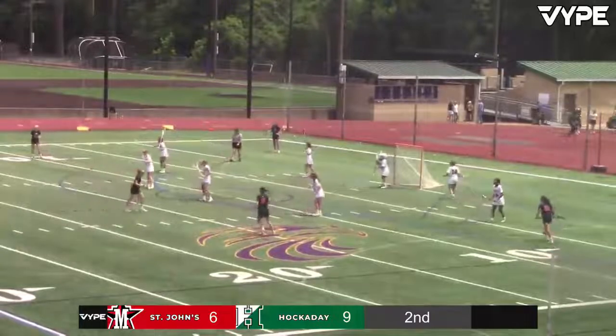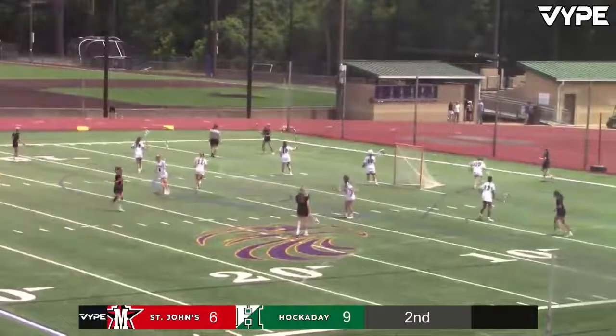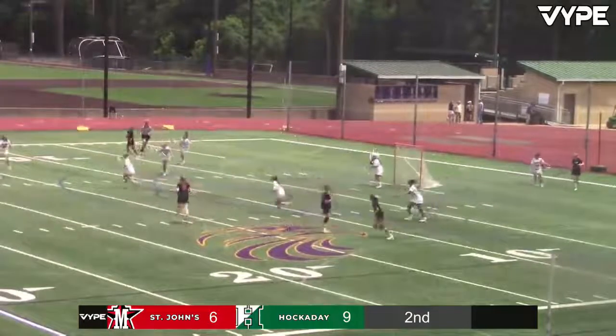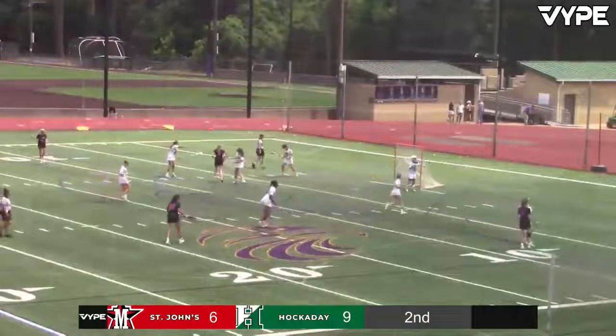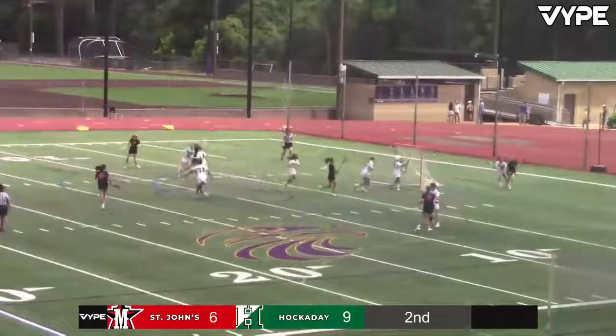Looks like they're going to start working the weave. There they go. Moving their players around, moving the chess pieces to get the positioning they want. There go two defenders on the ball. There it is. Skip pass. A lot of their offense for St. John's has come from number 9, Alexa Christensen, maybe trying to work the ball to her. Looking to feed from X.